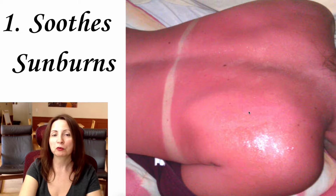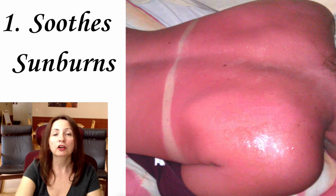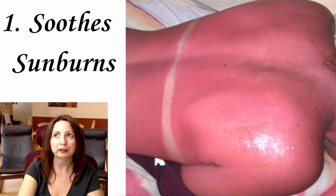It's gonna give you almost instant relief. It's gonna make you feel better, and it's also gonna help the skin. Stay there for about 15 minutes, and you're gonna feel so much better that night. And do it again in the morning. So doing it even 2 times a day.